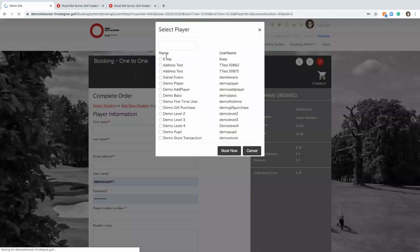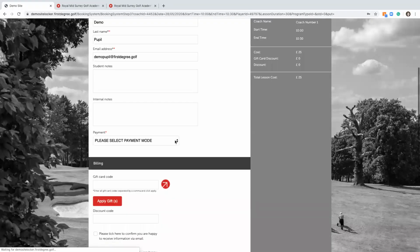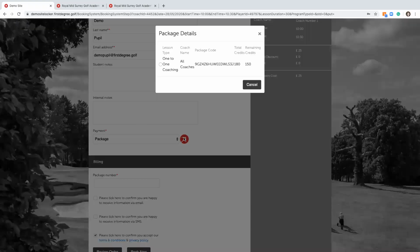So let's go ahead and choose a student that's got some package credits in their account. So we can now go down to the payment option. We know this customer has got package credits in their account. We can go ahead and choose the package option. We now have a red arrow that appears. We can click on the red arrow and we can now see the packages that are available.